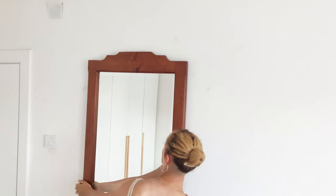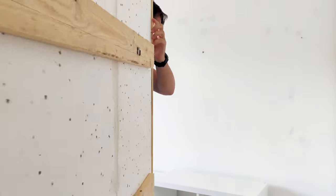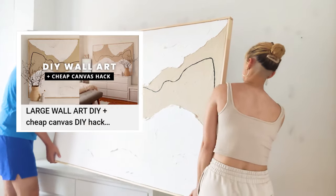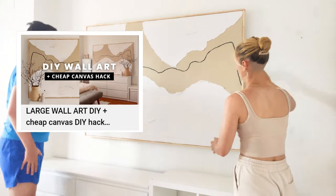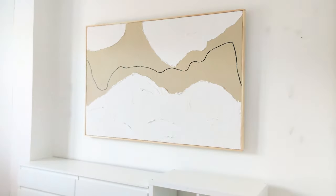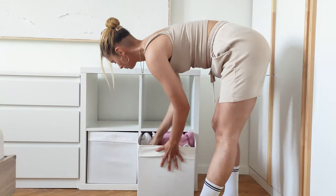And finally, we are hanging the mirror and we're just doing a happy dance for it. Now, this art piece is a DIY I made specifically for my bedroom. If you haven't seen the video, I will link it down below. It's made from styrofoam and plaster. It honestly turned out amazing, so make sure to check the tutorial. And we are of course adding some extra storage boxes into the KALLAX unit.